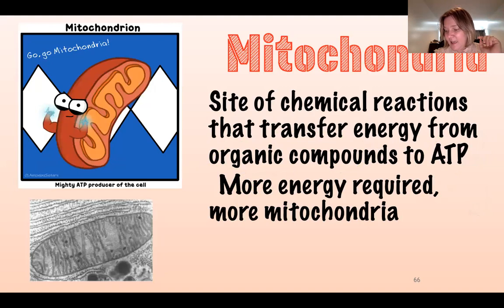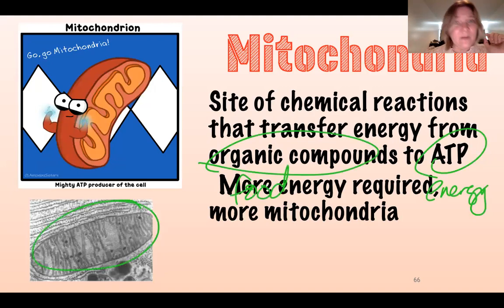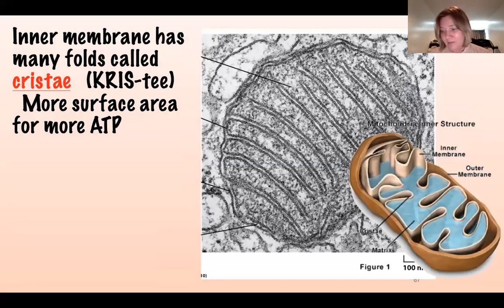And this is a microscopic photo of a mitochondria. So the first thing I want you to notice also from this little diagram here is that inside the mitochondria, you have a membrane that is highly folded. And I have mentioned in a previous video what folding means in biology. And you're going to see it here. So the inner folded membrane is called the cristae.